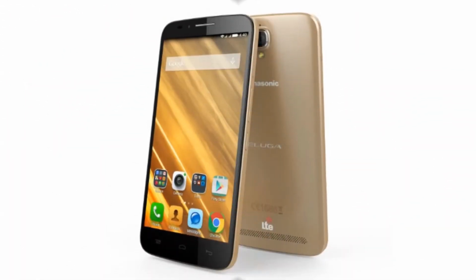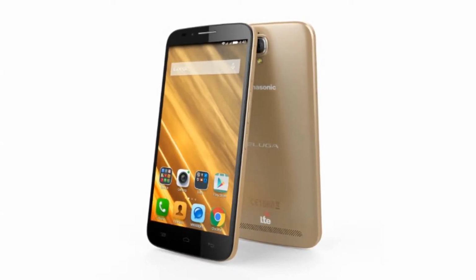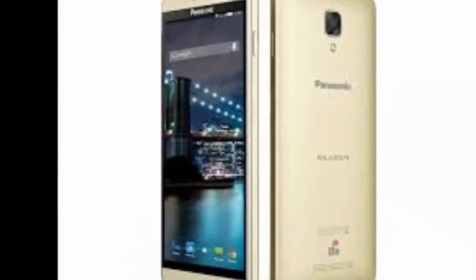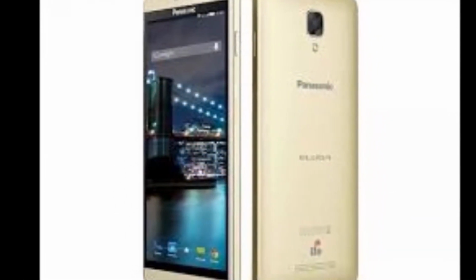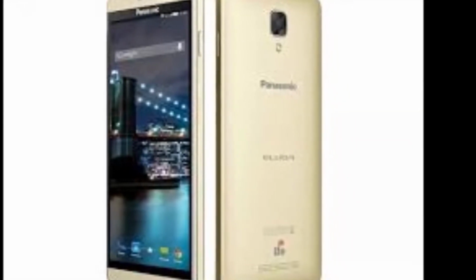Other specifications of the Panasonic Eluga Mark include a Qualcomm Snapdragon octa-core processor clocked at 1.5 GHz and a 5.5-inch IPS display. The device comes with 2 GB of RAM with 16 GB of storage, which can be expanded to 32 GB. At the back is a 13MP camera with a 5MP front camera.